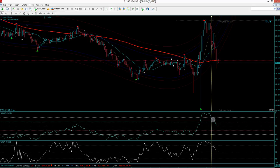It's past the Williams here and here simultaneously, and also it's past the 10. This is the 10-day moving average. So I came in after, no, I came in here actually.